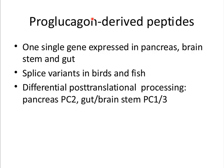But let's see now what happens here. So what I'm really talking about is Proglucagon-derived peptides. And here we have that there's a single gene which is expressed in the pancreas and in the brainstem and in the gut. There's a special thing about birds and fish that they may have splice variants of the RNA precursor, which means that the parts of the precursor will not be processed further in certain organs. But that's special for birds and fish, and we won't talk more about that right now.